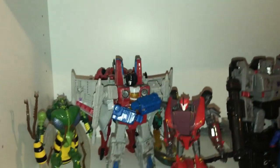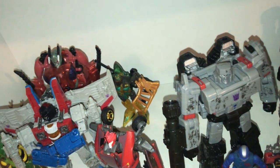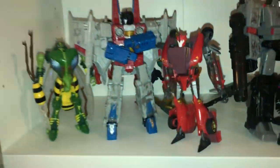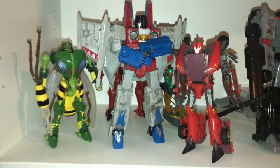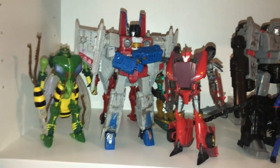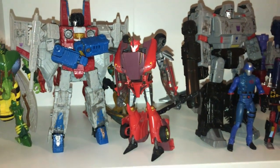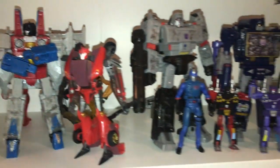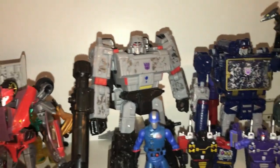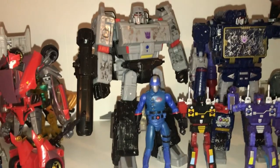And moving down to my Decepticons, we have Generations, I think, Waspinator? Beast Wars Inferno and Beast Wars Quickstrike. And then we have Siege Starscream, who I really regret buying because the Earthrise one looks pretty good. And then we have Transformers Prime Knockout. He was like the best character in the show. And we have Siege Megatron.